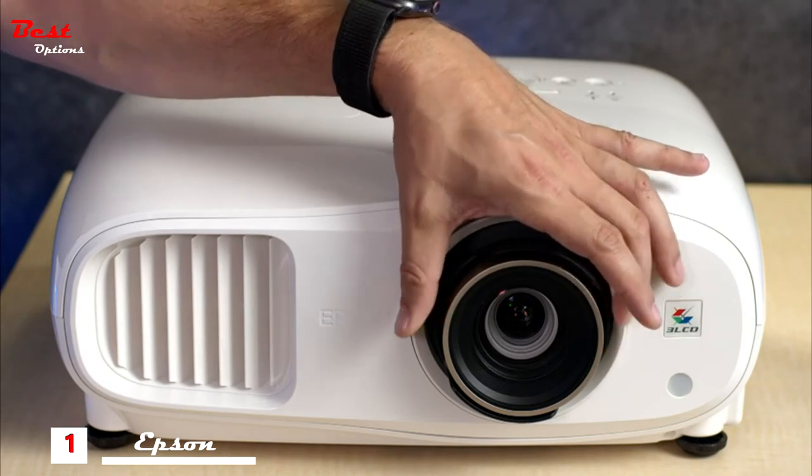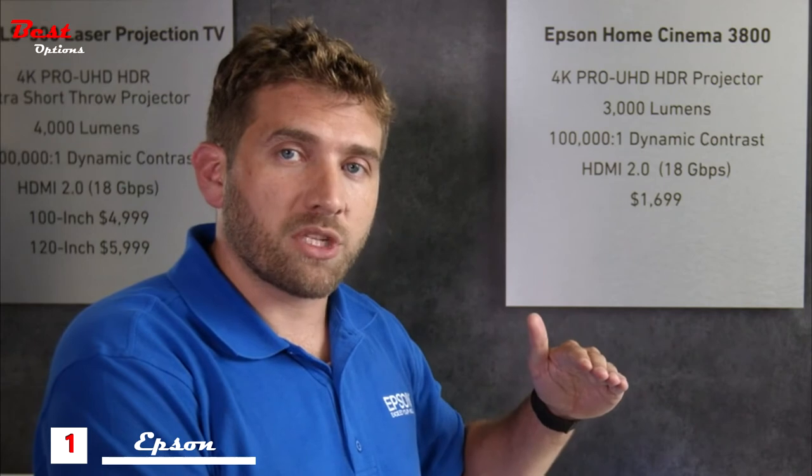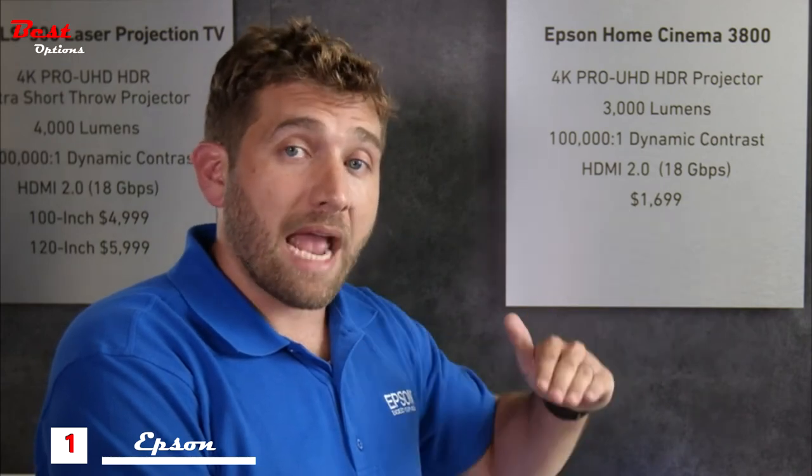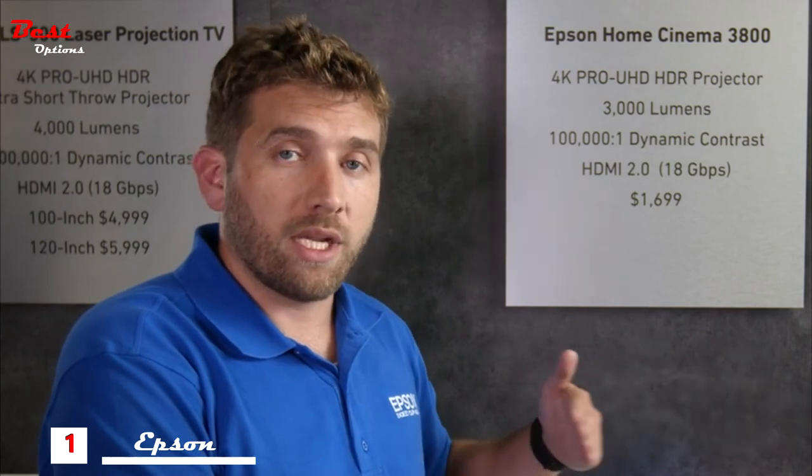And you also find a great feature, which is the lens shifting. You can shift the picture 60% on the vertical axis, up and down, and you can also shift the picture left and right 24% on each side.